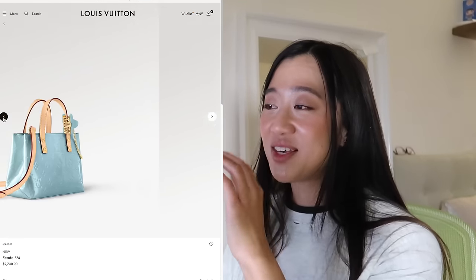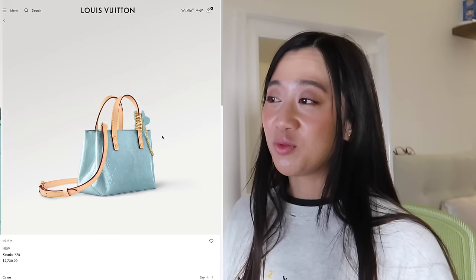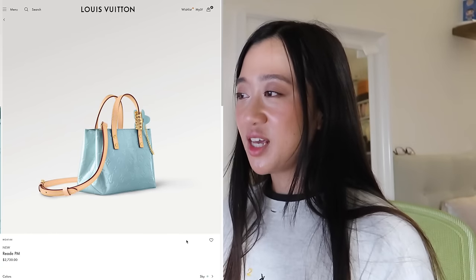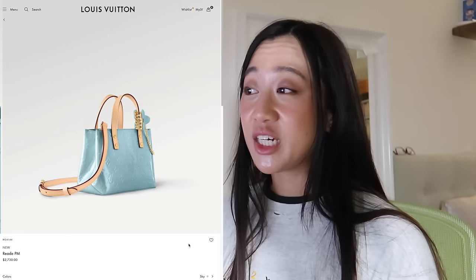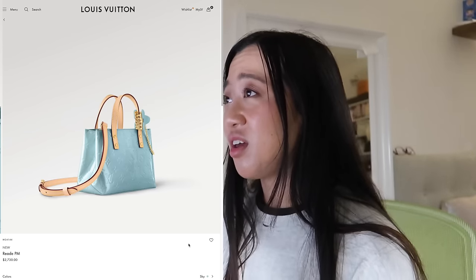I do know that this collection with the vernis is very hit or miss. A lot of people on Reddit, on the Louis Vuitton subreddit, say that this collection looks really childlike. I understand what they're saying, but for me, it's giving more Y2K vibes. I feel like that's just the generation that I grew up in, which is why I connect with this bag and this collection. I think it was just really well done. I think it's really cute.